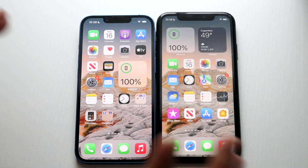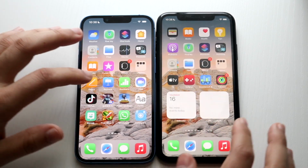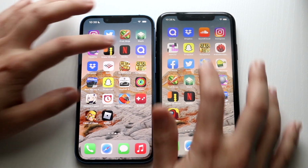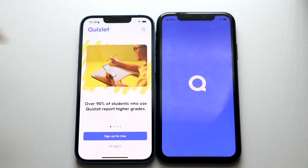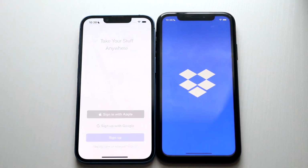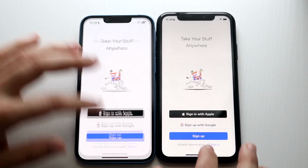Hopping out of this one, now we can get into some of these third-party applications, and I do have a lot of them, so let's get into it. Let's do Quizlet, 3, 2, 1. 13 was faster, XR a little bit behind. Dropbox, 3, 2, 1. 13 again was the faster one.